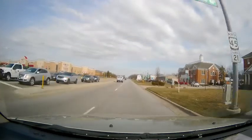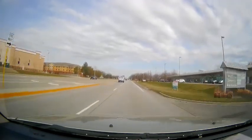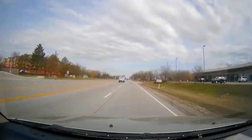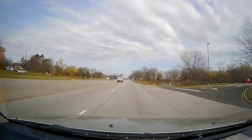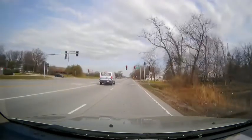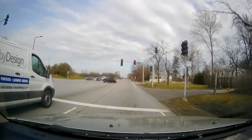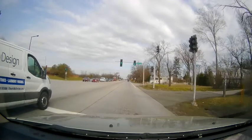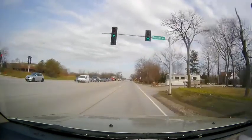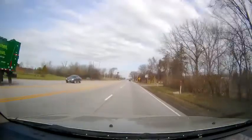Dunderfield Road. A little bit foggy today, cloudy. This is Skokie Road. Milwaukee, no? This is Milwaukee Road. From Wheeling, Milwaukee Road, all the way to Gurnee, Illinois.